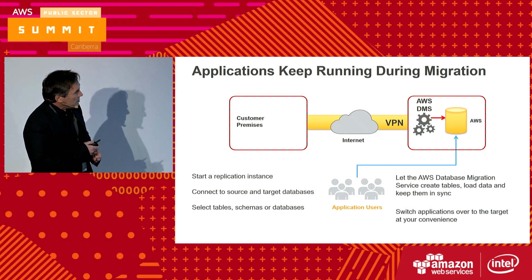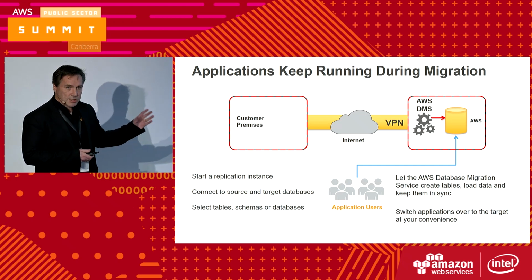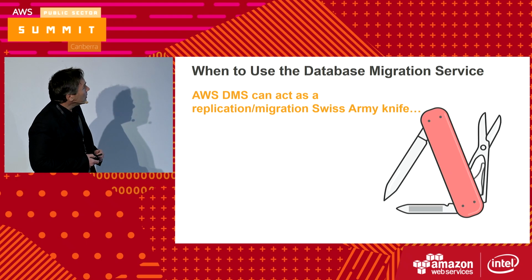And then lastly, once the migration has actually happened and you've run your tests, you're happy that everything's in sync, then it's simply a CNAME switch in your DNS system to direct your users to the target database.